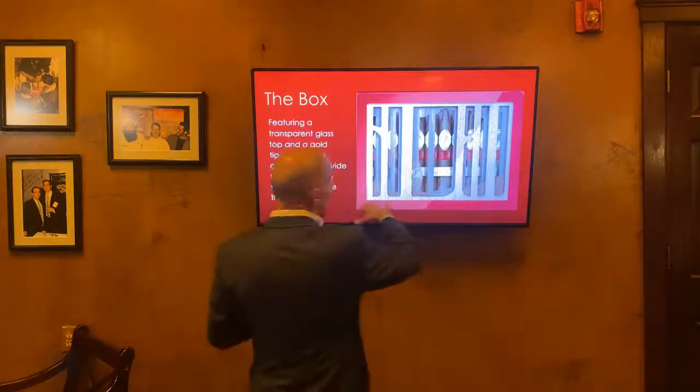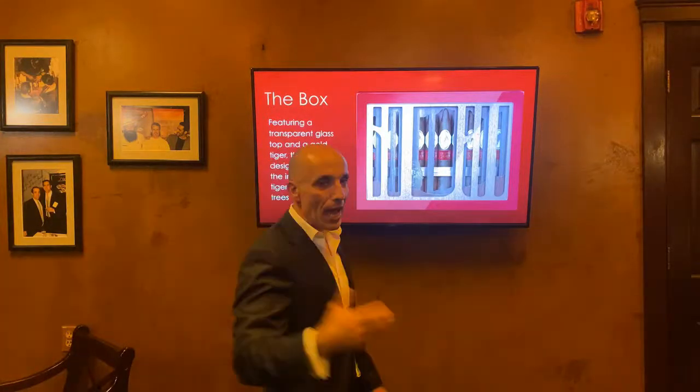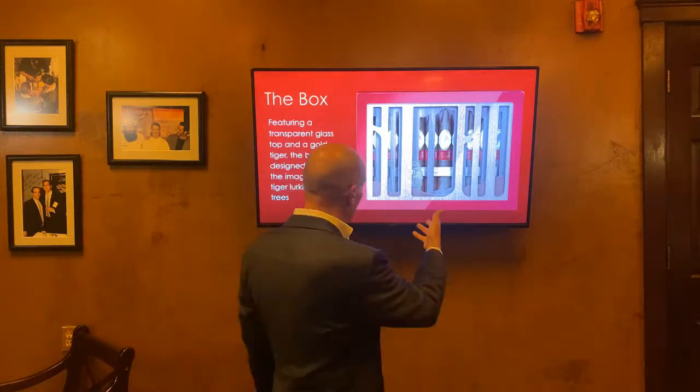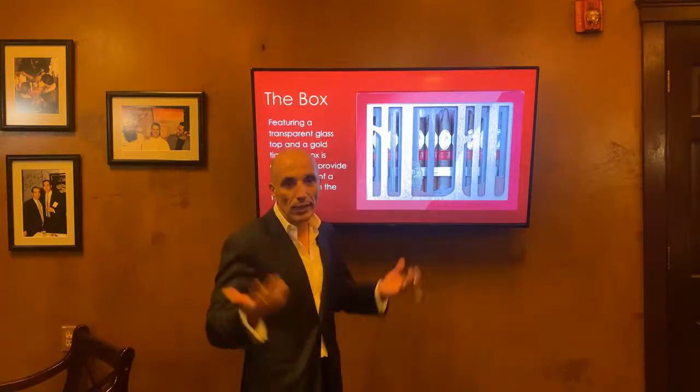So this box, it is a red box, like I said, box of 10. Just beautiful packaging, beautiful cigars. I guarantee you they are going to taste spectacular. They're going to be worth every penny. This is what Davidoff does. They just make beautiful things that smoke beautifully. They're the best of the best.